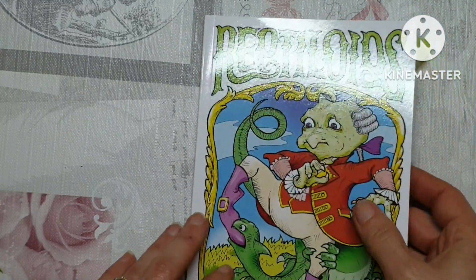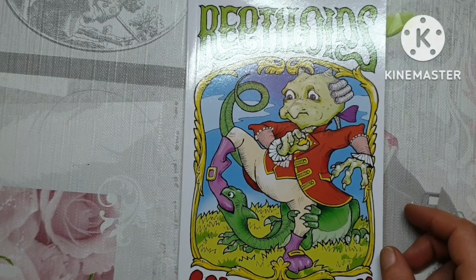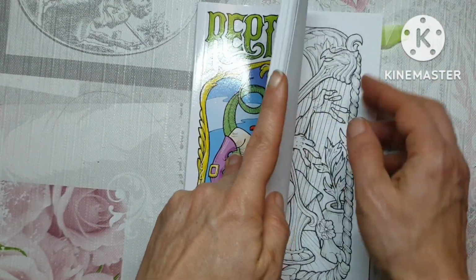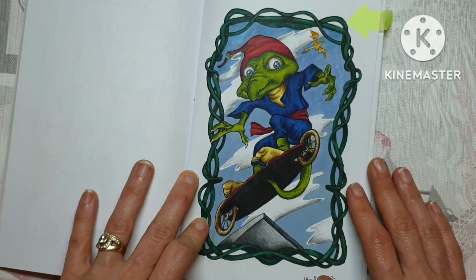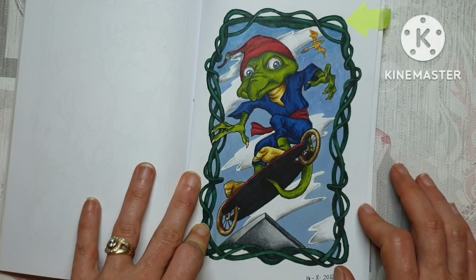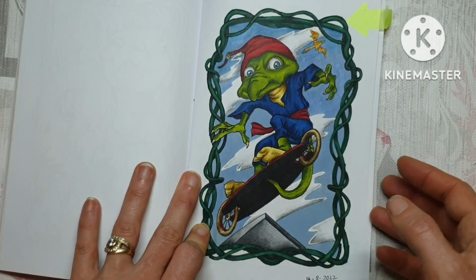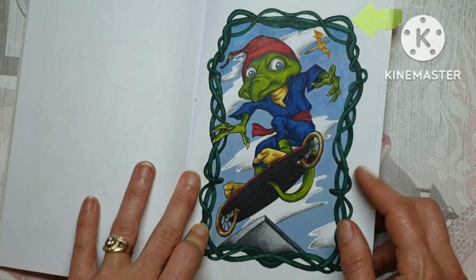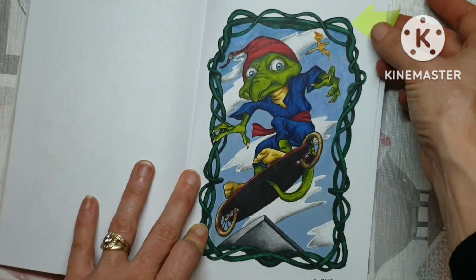Next up is Reptiloids, the first volume. And in here, if I just zoom you out a little bit, I did one page. I have a couple of WIPs in here, but this one I have completed. And here I used Ohuhu markers as a base, and then I went over it with polychromos pencils, I think. It was either polychromos pencils or Prismacolors. I have a feeling it was polys though.